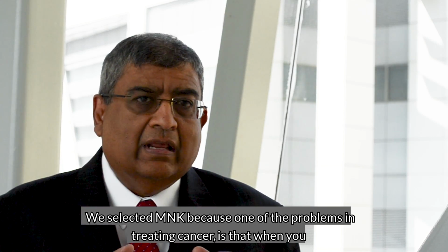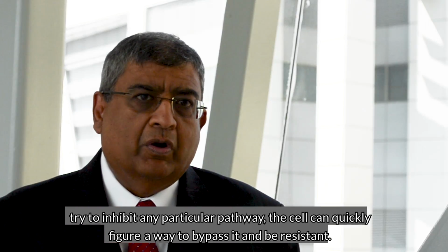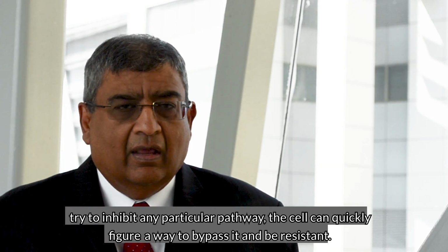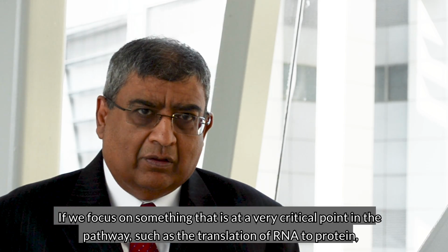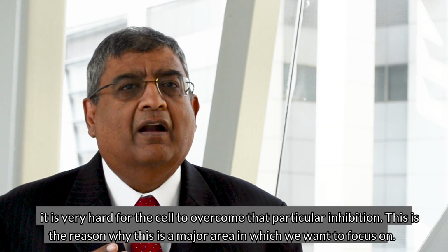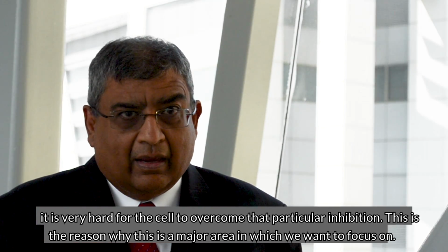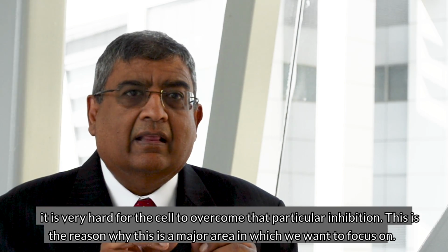The key reason for selecting it is that one of the problems when you're treating cancer cells is that if you try to inhibit any particular point in a pathway, the cell can very quickly figure out how to bypass that and become resistant. If we have something at a very critical point in the pathway, which is the RNA to protein transition, then it's very hard for the cell to figure out a way to overcome that particular block that we're putting in there. And so that makes it a major area that we want to play in.